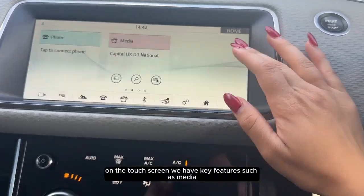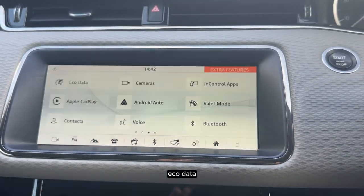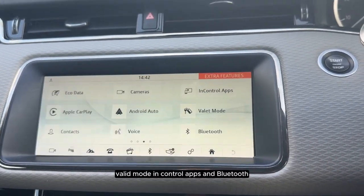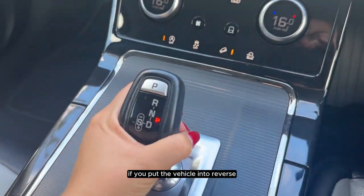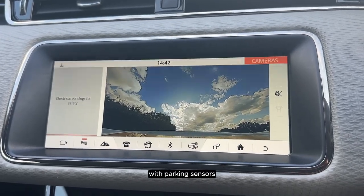On the touchscreen we have key features such as media, eco data, Apple and Android CarPlay, valet mode, in-control apps and Bluetooth. If we put the vehicle into reverse, we can see that it comes with a parking camera with parking sensors.